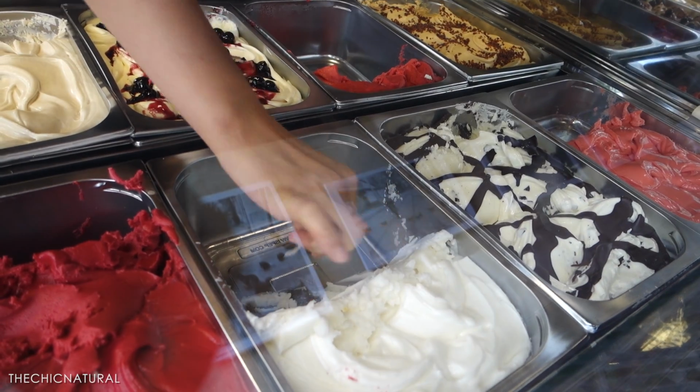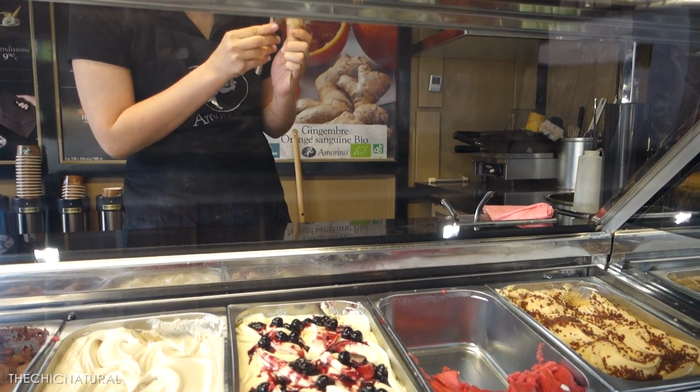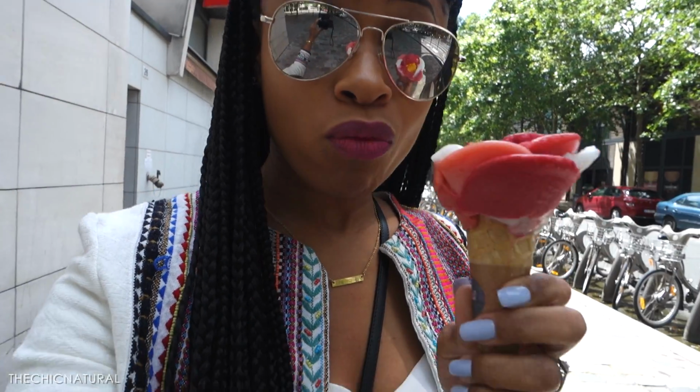And the presentation was so cute. They formed the gelato into this really pretty rose, which I thought was a really nice touch. It tasted amazing. It was so bomb. So yeah, this was my little walking around treat.